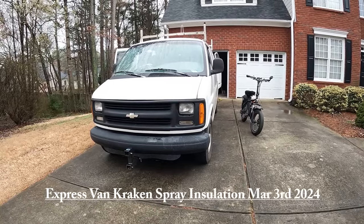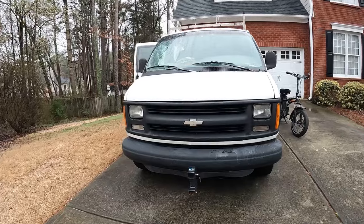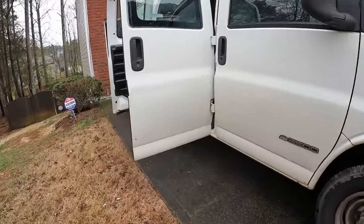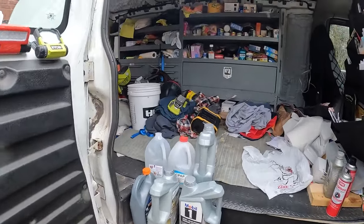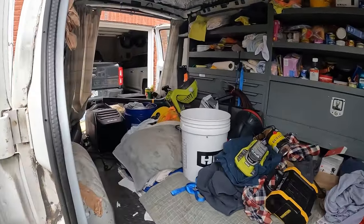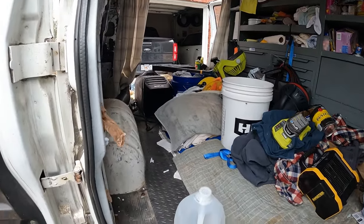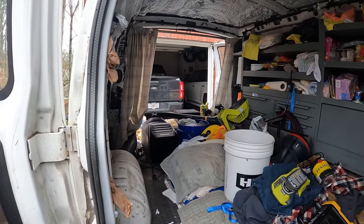Sunday, 3rd of March, 2024, a little after 11, 58 degrees, and we're going to go over, so I'll review our foam insulation install from yesterday. We're going to rearrange everything, get everything squared away. We're going to put our bike back in, but we are going to take a bike ride before we do and get a video of that.